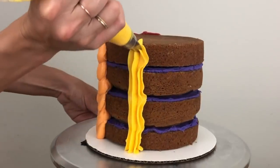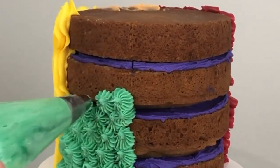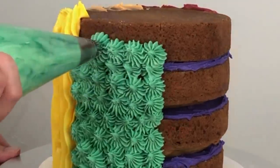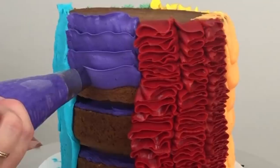So many possibilities, and like I mentioned, they take a bit more time than using a textured frosting comb, but they're completely unique, and you don't need to smooth your frosting, so if you haven't mastered that yet, you can still make a cake that looks professionally decorated.